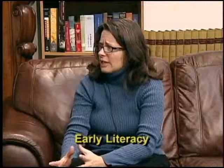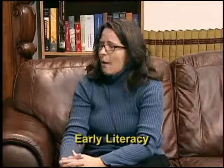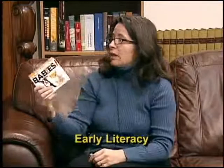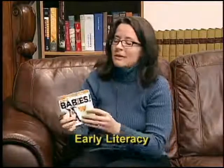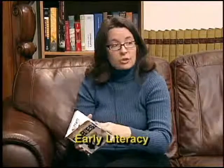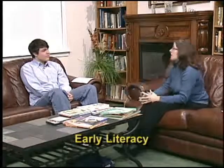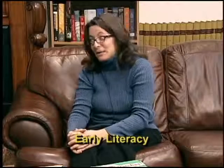Okay. What does early literacy mean and why is it so important? Early literacy is everything that a child is doing before they can actually learn to read and write. Early literacy is everything from a baby chewing on a book, the toddler learning to turn the pages in the book, and the preschooler wanting the same story read over and over and over.